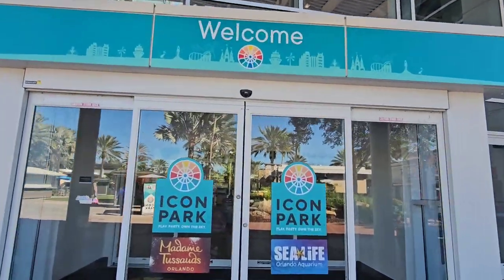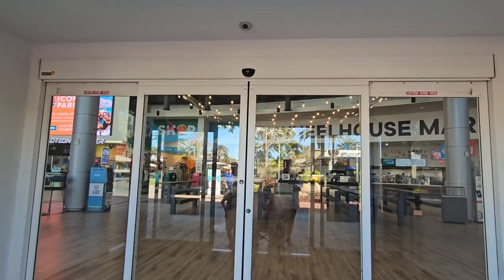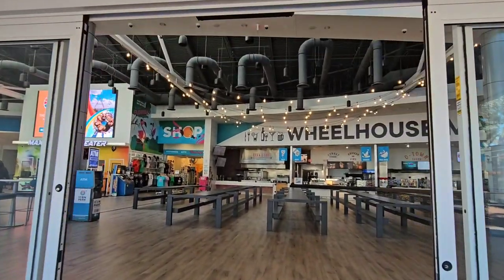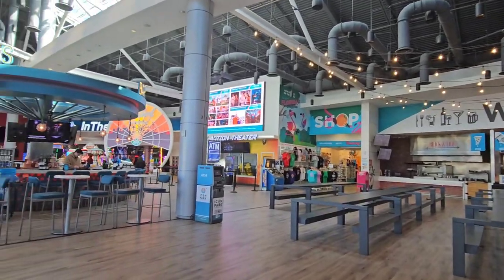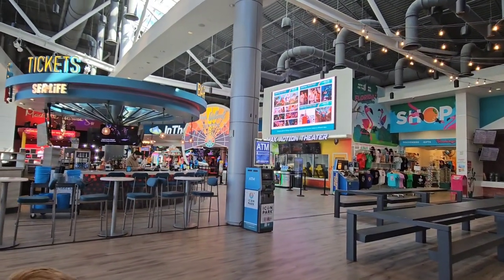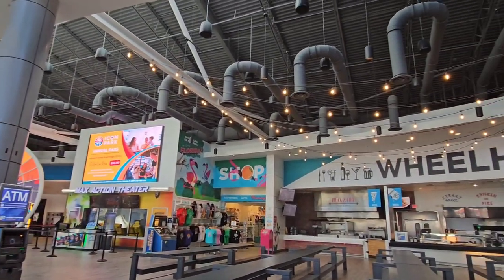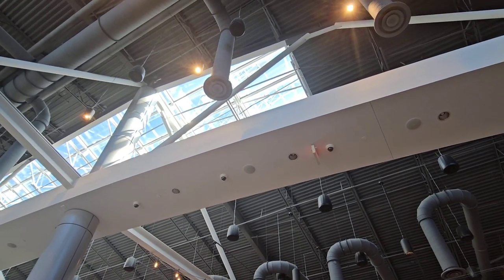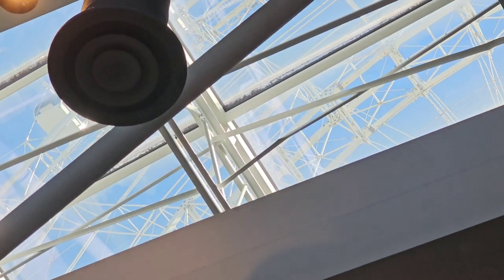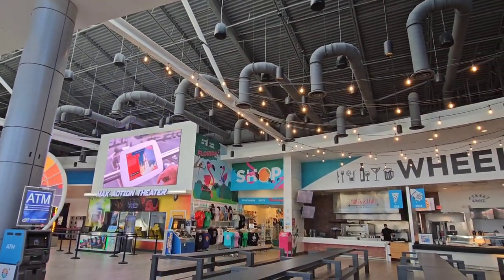Right, let's go on in. This is how we get in. Wow. Look at this inside here. So this is like the wheelhouse. Because believe it or not, look right up there through the ceiling. That is where the actual wheel is. But this is like the foyer bit.